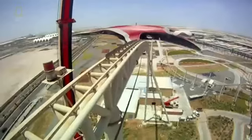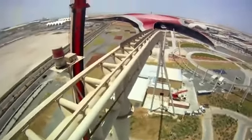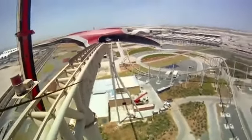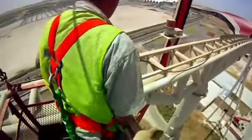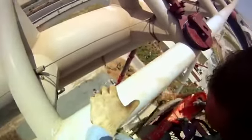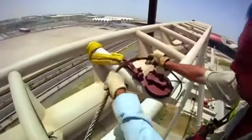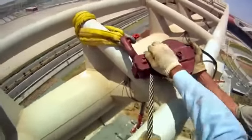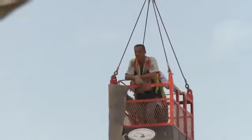Up. 1, 2, 3. Okay, come on. 1, 2, 3. Okay, let's get loose. Oh yeah. Okay, number one. It is exhausting work. The cable must be fixed and secured every few meters. Finally, the cable is installed. The test can now begin.